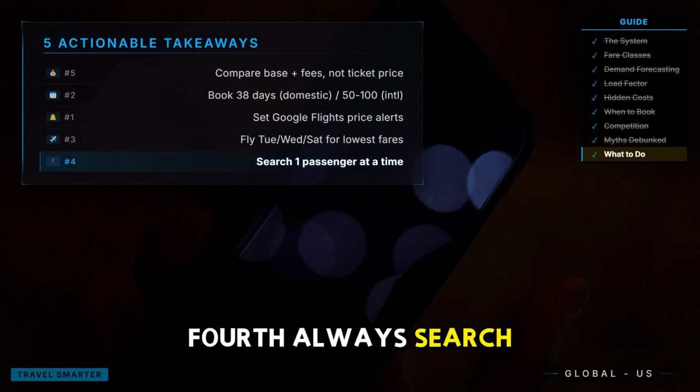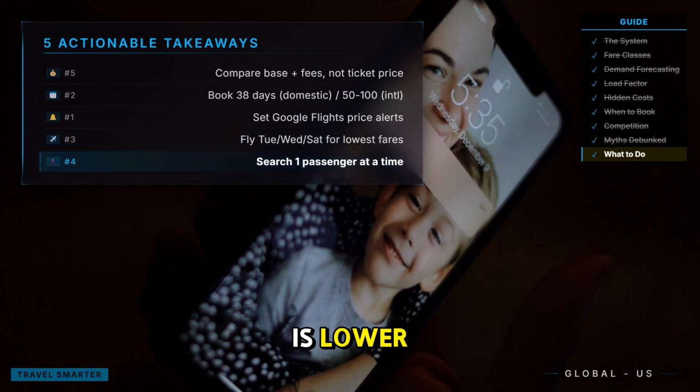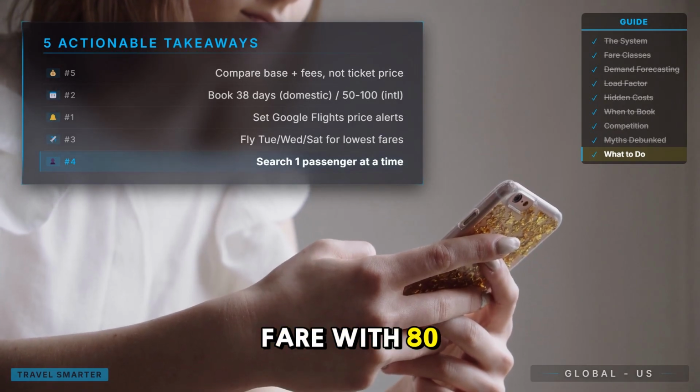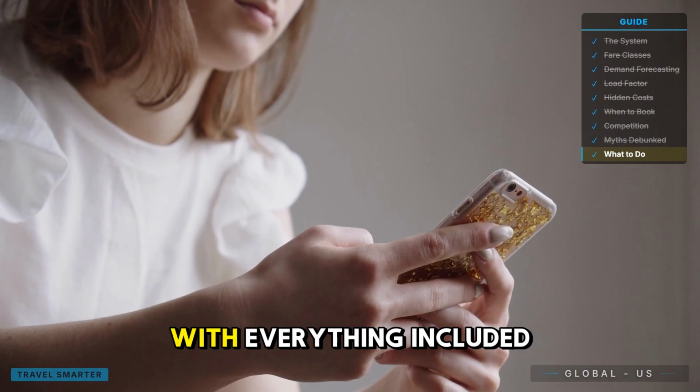Fourth, always search for 1 passenger at a time, then book separately if the price is lower. Fifth, compare the base fare plus all fees, not just the ticket price. A $200 fare with $80 in fees is worse than a $250 fare with everything included.